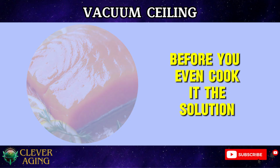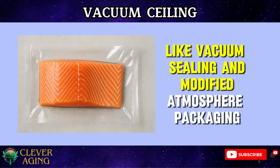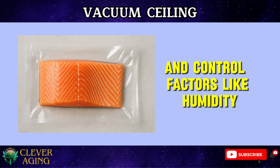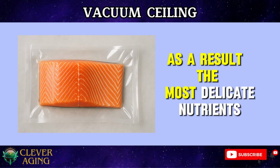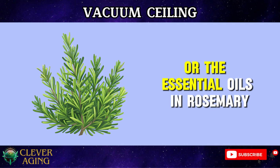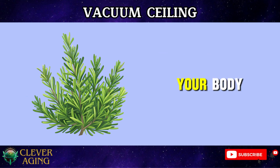The solution? Modern preservation technologies like vacuum sealing and modified atmosphere packaging. These processes remove oxygen from the environment and control factors like humidity, temperature, and light exposure. As a result, the most delicate nutrients, such as the fatty acids in salmon or the essential oils in rosemary, remain stable, potent, and ready to act in your body.